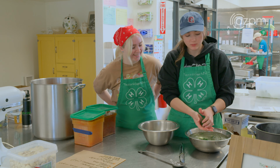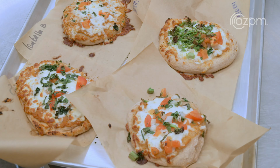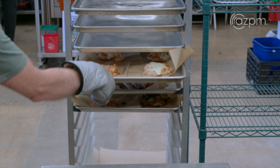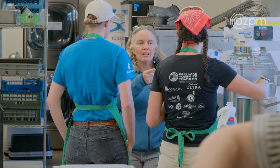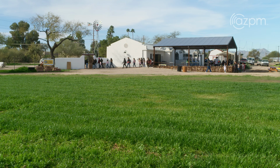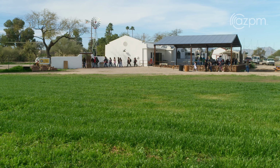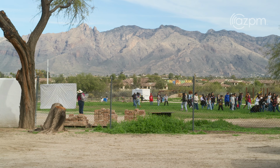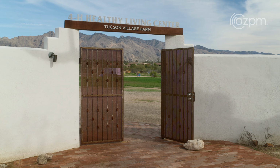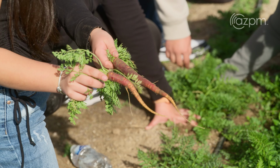My name's Elizabeth Sparks. I am a 4-H Youth Development Associate Agent. And this is a special bechamel because it's got our Magdalena big cheese squash in it. Tucson Village Farm is a 4-H program, and 4-H is the youth development program for all land-grant universities. So for us, the University of Arizona is a land-grant university, and so we are the outreach component of the university for young people ages 5 to 19.